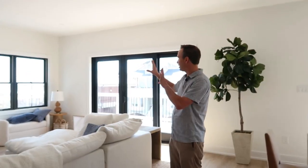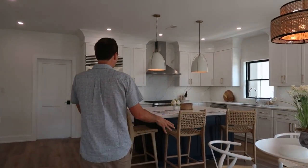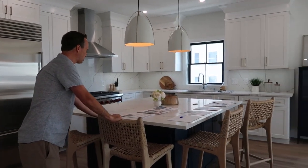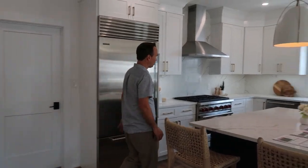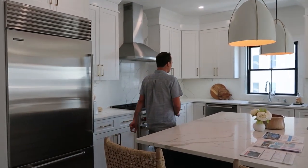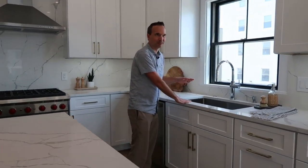On almost every room, you've got an incredible view of the ocean here, fishing pier right down the way. At this section, you have an eating and dining area. And then check out this island. This is incredible. Beautiful quartz countertops, huge center island here. You've got a Sub-Zero refrigerator, you've got your Wolf stove here, high-end appliances. And even if you're just at the kitchen washing the dishes, you've got an incredible view of the beach. It is amazing.